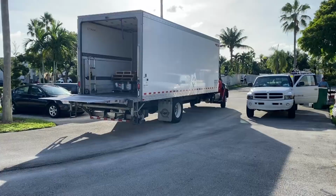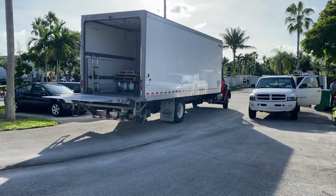Before I show you the actual cage, let me show you this thing coming to my house. Oh man, guys, it is here. It is here. I'm so happy. It is here. My neighbors are absolutely gonna hate me.